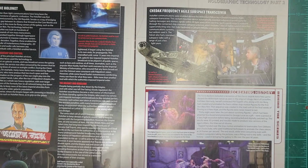Chetic frequency agile space transceiver. Holonet communications were enabled aboard the Millennium Falcon by the Chetic frequency agile space transceiver. This cockpit-mounted device automatically monitors subspace transmissions for hailing messages and distress signals within 40 light years of the starship. Such a great range is achieved through the connected ship-mounted subspace antenna, which includes 12 km of tightly wound ultra-thin superconducting wire. Han Solo hardwired a Carbonite Whistler encryption module into the Falcon's communication systems, but seldom used it. The Falcon also had a standard subspace radio with a range of just a few light years.